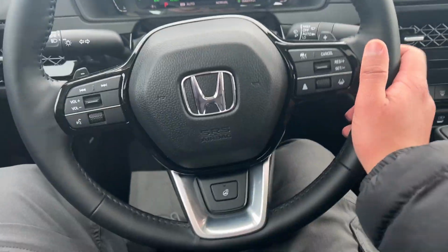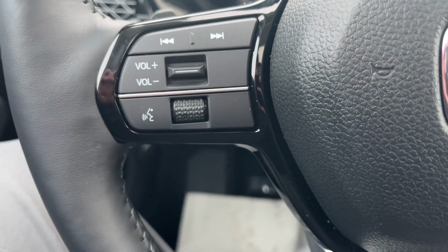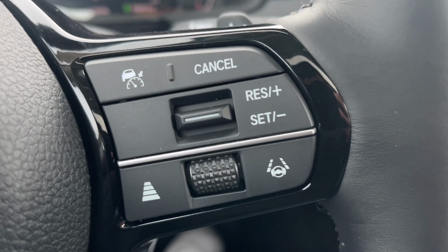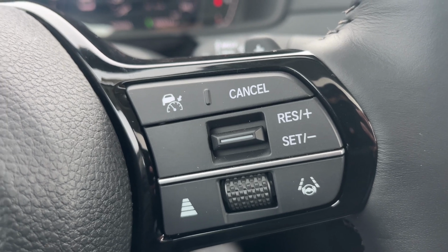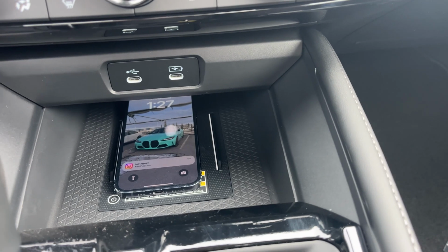The steering wheel is identical. Heated steering wheel on the bottom right there. Steering wheel controls are just like the Honda Civic. We got volume up and down, music forward, back. And then we got cruise control on this side. It's full adaptive cruise control, just like on the Honda Civic. I didn't mention that. We got wireless charging. It's got a rubber mat to hold your phone in place.